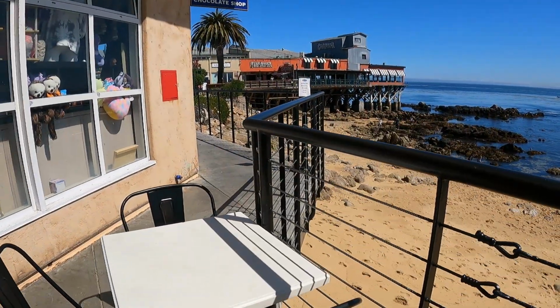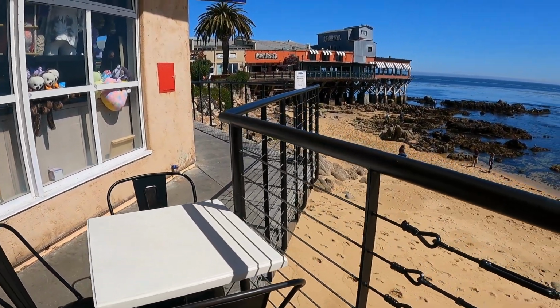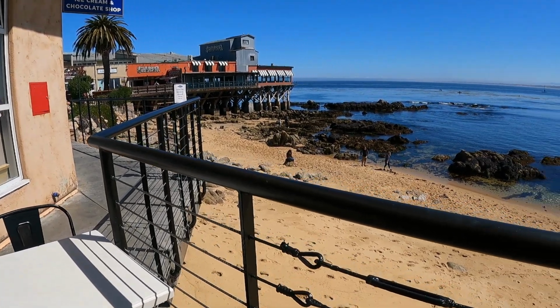Okay, so we got our treats and some of the best hot chocolate ever. Definitely the chocolate and the view. It's worth it to come here. And we have a little seat at the table and enjoy the view.